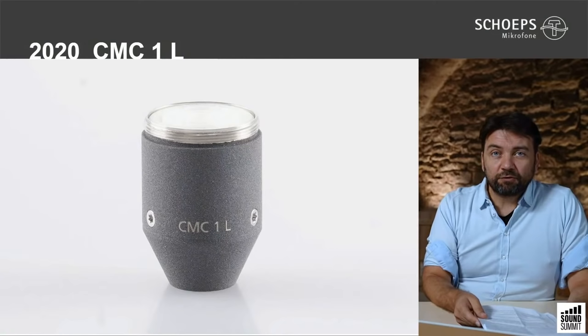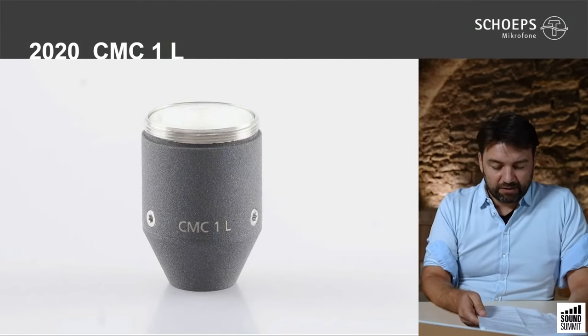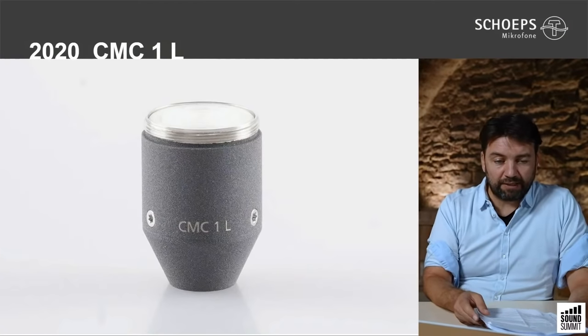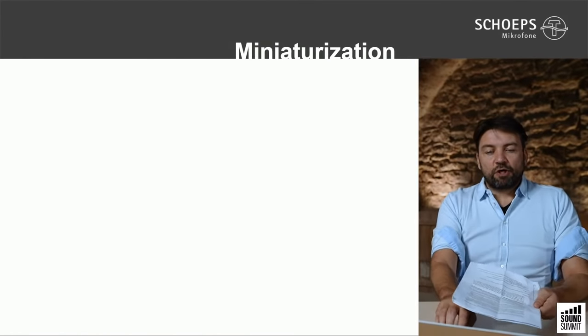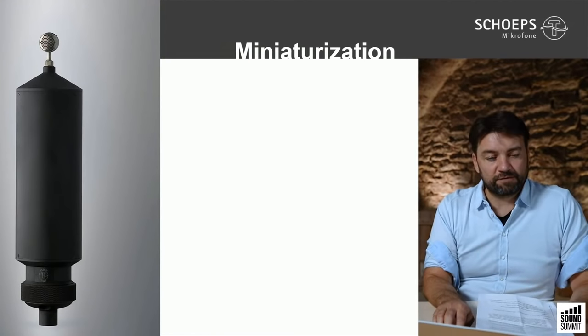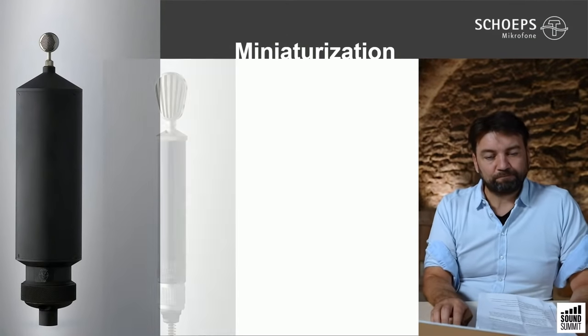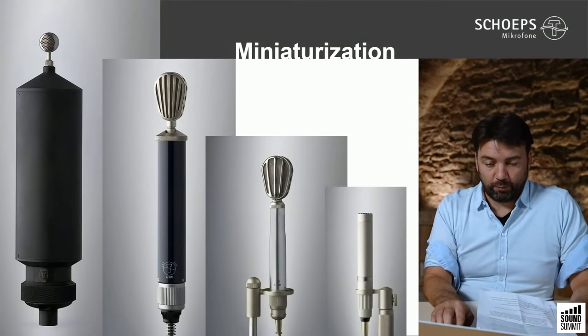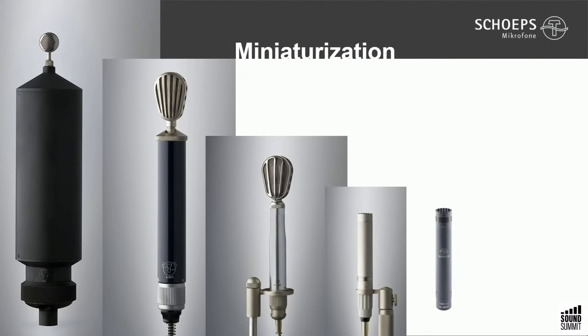So we are now able to build a modular microphone of the Colette series, which is as small as a CCM compact microphone. But more about that later. Let me show again the microphones in a size comparison. Here is the microphone from 1950, the CM-V52. Here we have the CM-51-3, the M-201, the M221, the Colette series, the CCM series, the CMC1, also Colette series, but miniaturized, and today's product, the CMC1L, here equipped with an MK41.